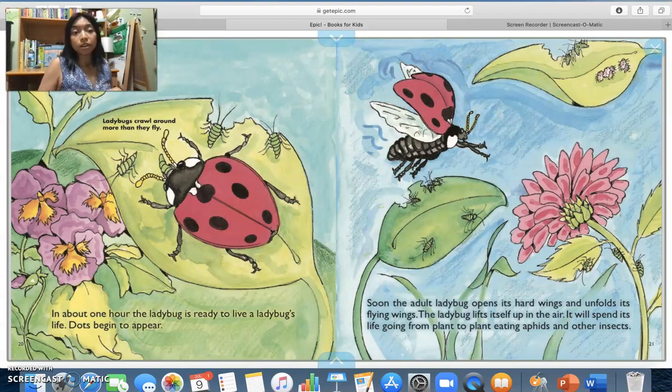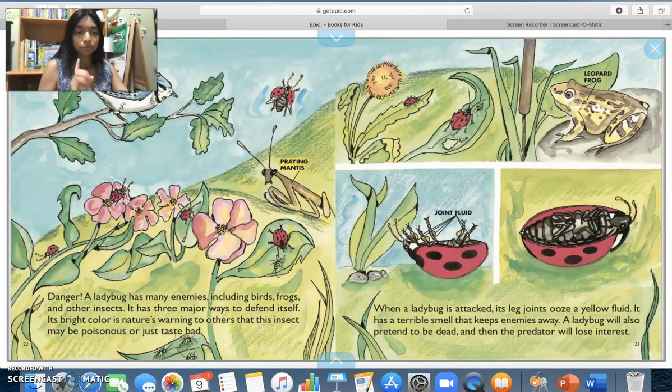Dots begin to appear on this ladybug. Soon the adult ladybug opens its hard wings and unfolds its flying wings, and the ladybug lifts itself up in the air. It will spend its life going from plant to plant, eating aphids and other insects, and sometimes they might eat some plants too. So here you go. It says ladybugs crawl around more than they fly. So they spend most of their time crawling and not so much flying, okay? But they do fly. They're insects that fly.